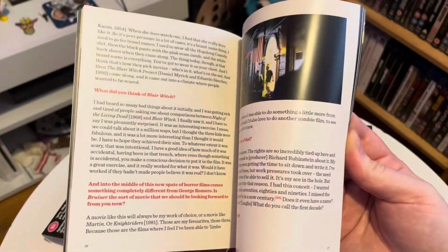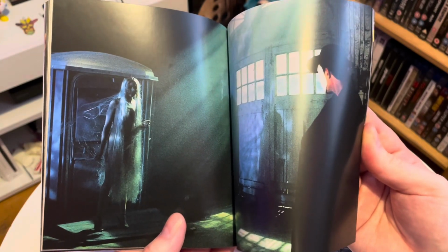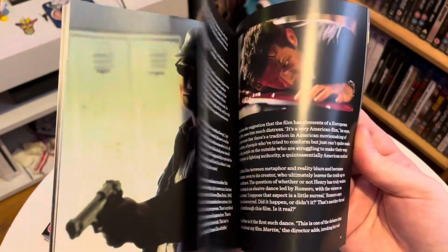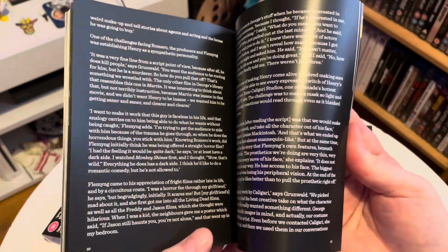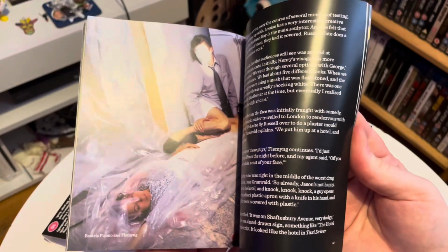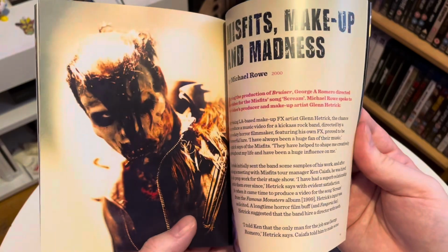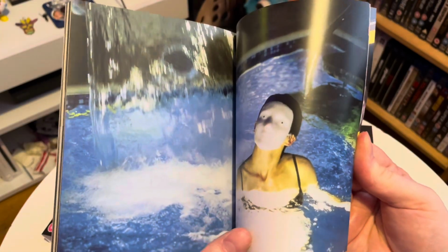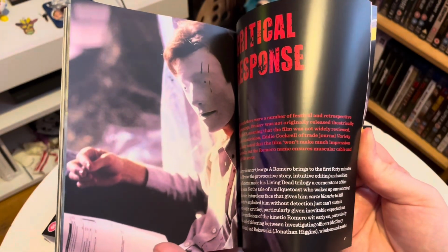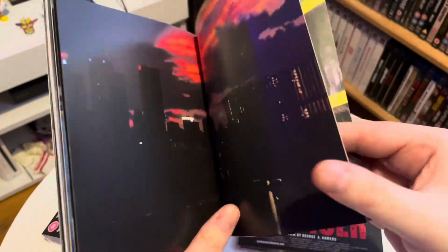Can't wait to watch this. Looks like a weird ghostly scene. Really don't know anything about this film. Complete blind buy. Going in blind on this one. Can't wait. Looks like a really good film. Looks right up my street, if you will. We'll just do the rest of the book. And I think we're about finished with the book there.